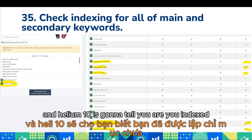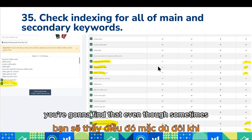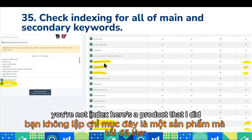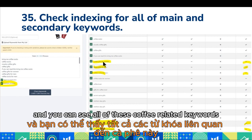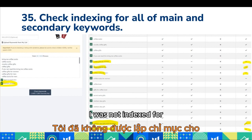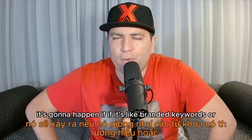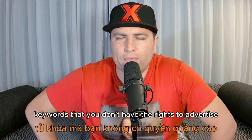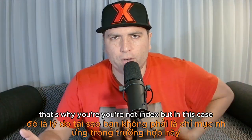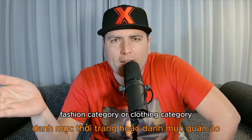Helium 10 is going to tell you: are you indexed? Did Amazon index you for these keywords? Here's the thing: sometimes even though you have the keyword in your listing, you're not indexed. Here's a test product I did, coffee socks. You can see all of these coffee related keywords and even Mother's Day related keywords. I was not indexed for them, despite having them in multiple times. Here is why that might happen. Of course, it's going to happen if they're branded keywords or keywords that you don't have the rights to advertise for, or if you don't have the keyword in your listing, duh. But in this case, think about what category these socks were in. They're in the fashion or clothing category.